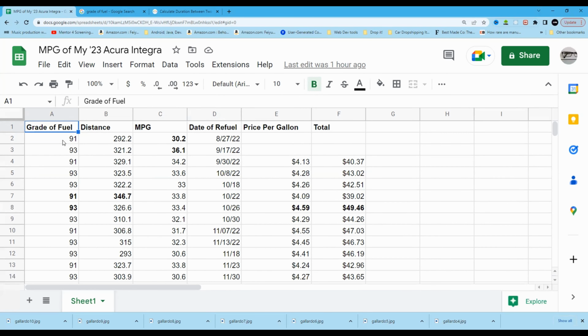Here's the thing. I'll use 91 and 93. You can use as low as 89. However, below that, the engine will tend to knock. And I went through the Integra forums, Honda forums, and all that, even on Reddit. And some will tend to knock if you use a grade of fuel lower than 89. It says 87 minimum, but for me, I'll just stick with 91 and 93. Last thing I need is my engine to knock.